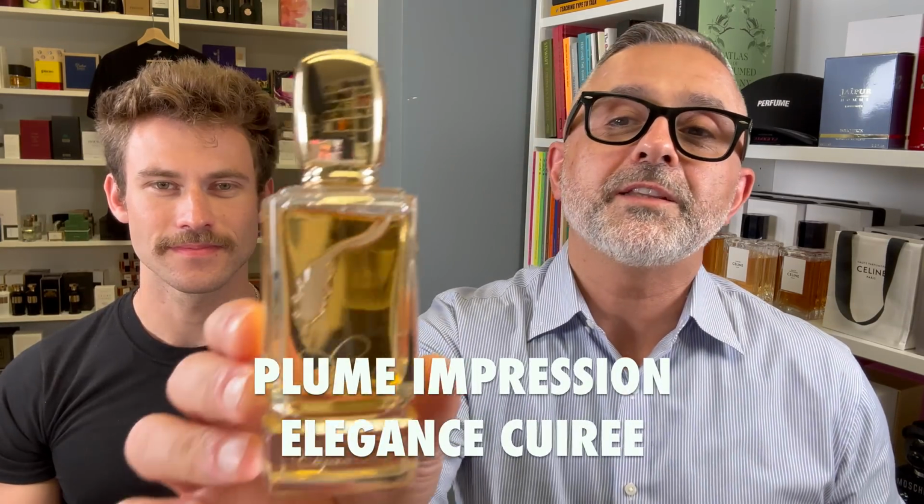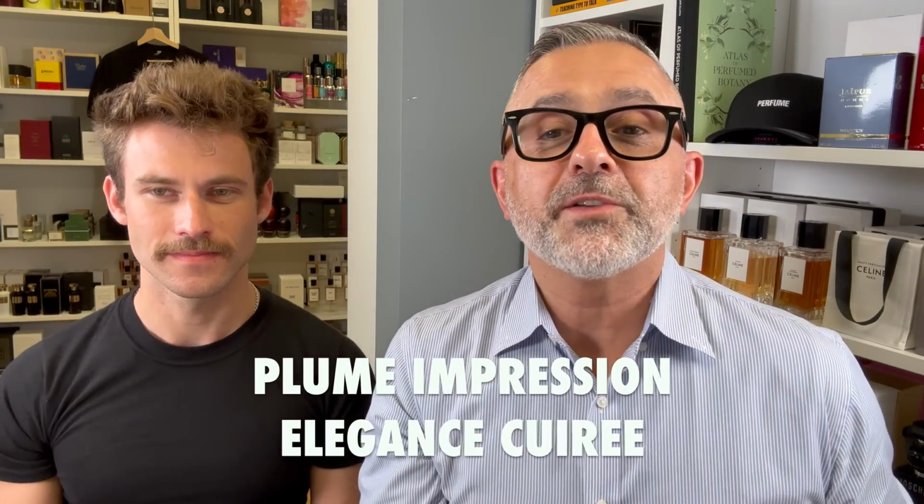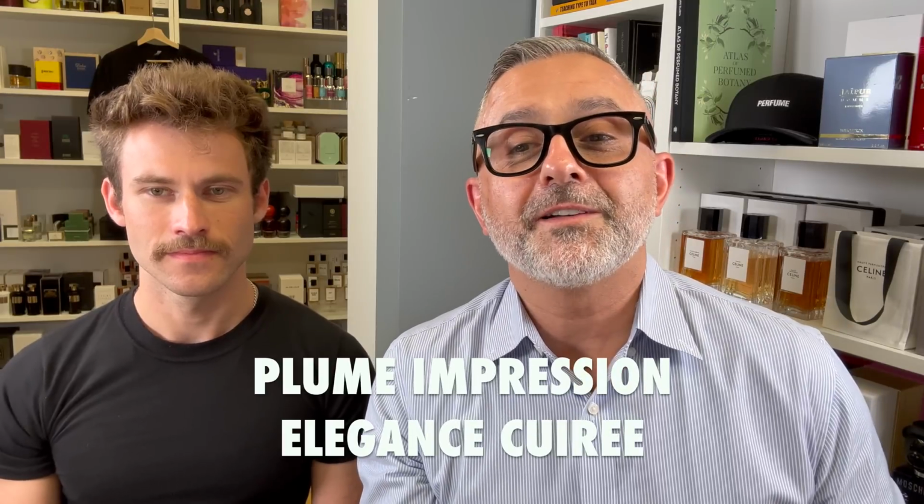Joie. Up next, we have another fragrance created by Jordi Fernandez. It's Elegance CUIREE, this one right here. This one's definitely ranked very high for me. I really, really love the way this one smells. And I'll tell you what it reminds me of in a little bit. But I really like this leather. This is really great. This is so good.